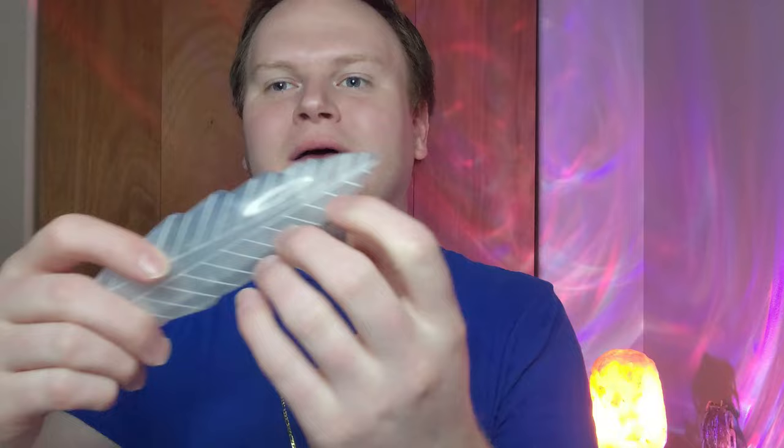So now we'll move on to the healing part of this session. So first step, we will start with Shokure. Shokure, Shokure. Perfect. Now, selenite healing.